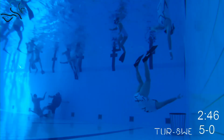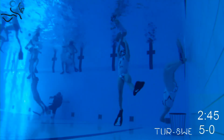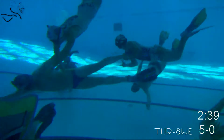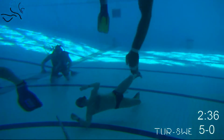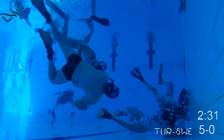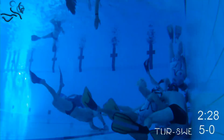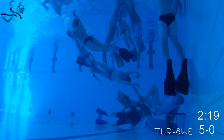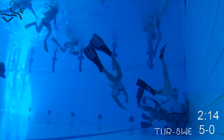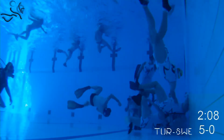So this game has not worked out for Sweden. Turkey has a 5-0 lead. Sweden's tough attacks on the goal have led to turnovers, and Sweden has not been able to defend as well when they rush back. These Turkish guys are really fit.